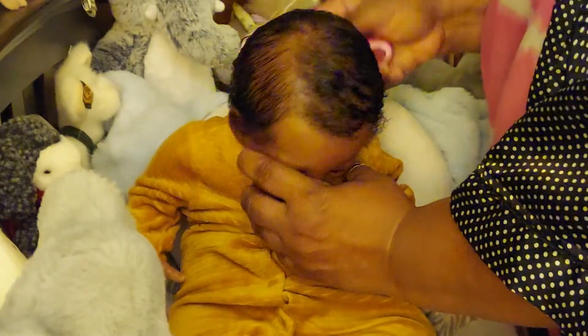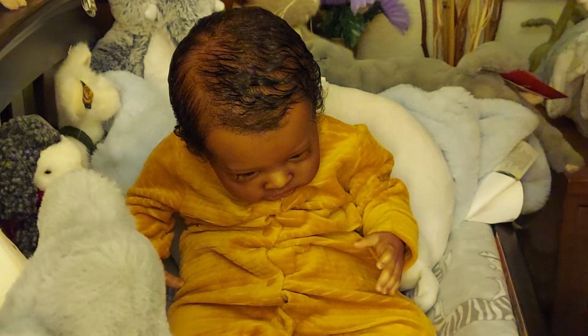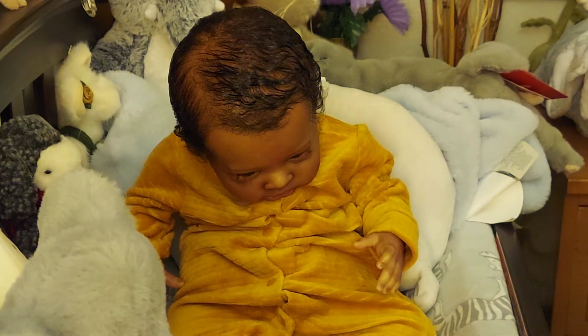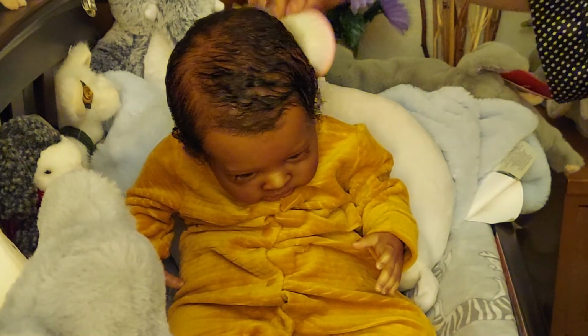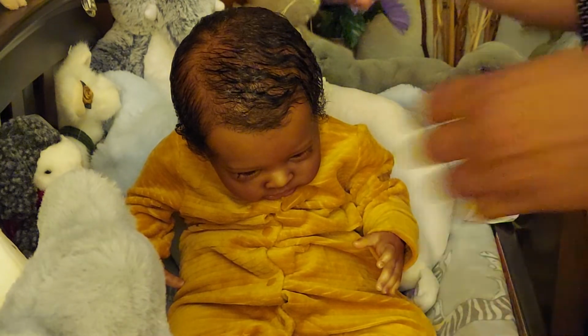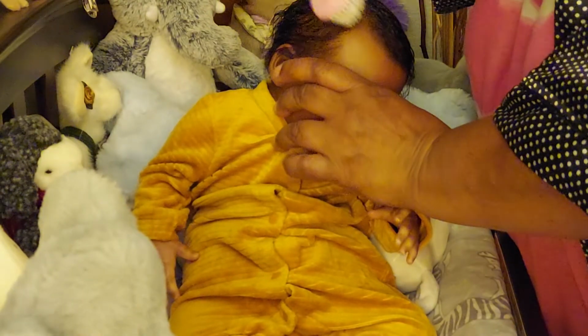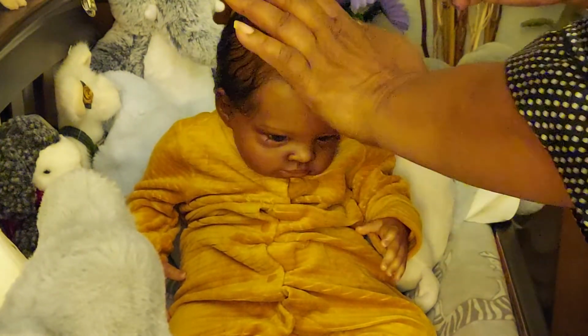When you're doing the doll's hair, just be careful. Especially when they're AA baby or half color, be careful on their ears because you don't want to take off the paint. So just be careful in that area. I put a little bit too much spray.